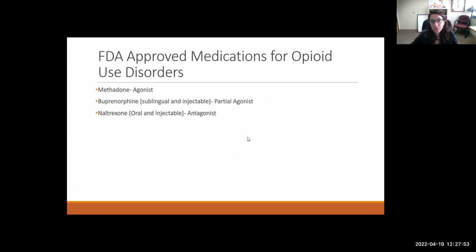So the FDA has approved medications, these 3 meds for opioid use disorder. It's actually 4 because the last one is also injectable. So we have methadone, which has been around by far the longest, which is our full agonist, buprenorphine, which is our partial agonist at the mu receptor, both sublingual and injectable form, and then naltrexone, which is our antagonist, which is oral and injectable, but the oral form has really only been shown to be effective for alcohol use disorder. The injectable form would be for opioid use disorder.